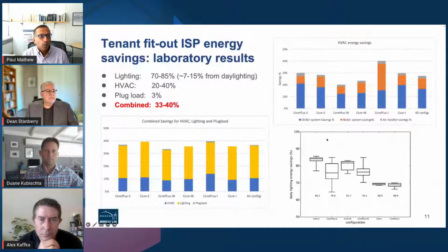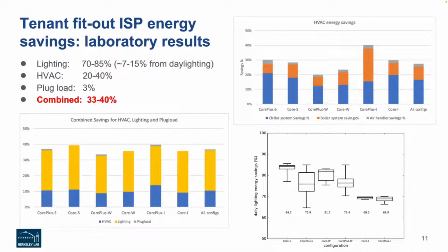So the results, pretty amazing results for what are pretty modest measures. With lighting, we found on the order of 70 to 85% savings of the lighting end use itself, and about 7 to 15% of that was just from daylight-based dimming. The rest was just from the upgrade itself. On the HVAC side, and remember tenant fit out is just controls, actually, just from the controls, we saw 20 to 40% savings. And the range, by the way, is because of the various combinations and orientations that we tried. Plug loads were much more modest, as it turns out, in terms of the savings. And the combined savings across all of those end uses together was on the order of 33 to 40% that we found from this laboratory testing.